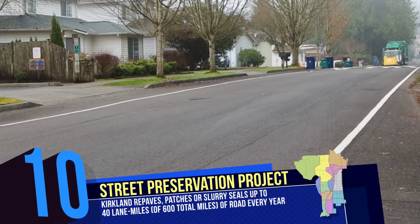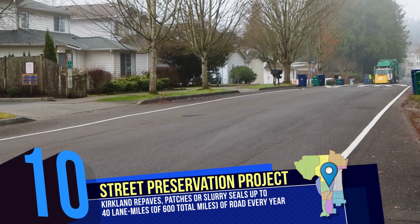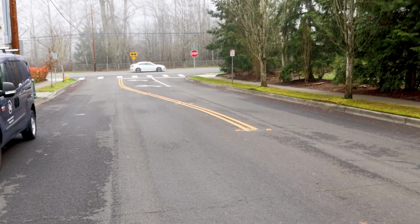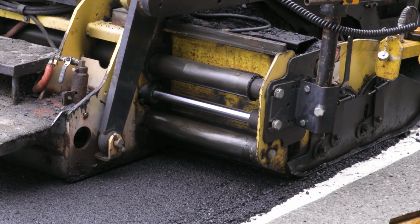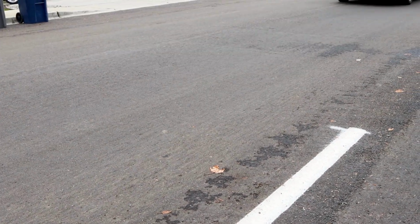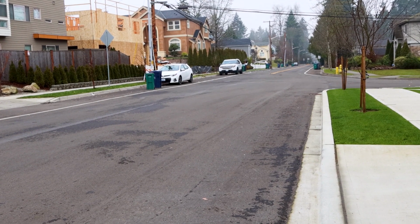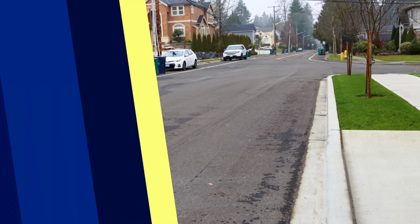Street Preservation Project. Kirkland has about 600 lane miles of roads. Our goal is to use a variety of cost-effective techniques to keep them in good condition so that they function well for many decades. Each year, we either repave, patch, or slurry seal up to 40 lane miles per year. By maintaining them diligently, we keep costs down because we are repairing roads rather than allowing them to deteriorate to the point that they need to be rebuilt.